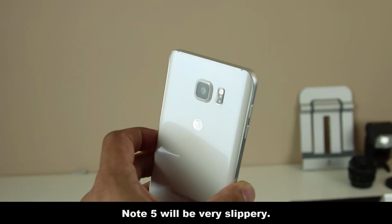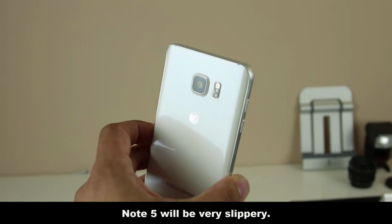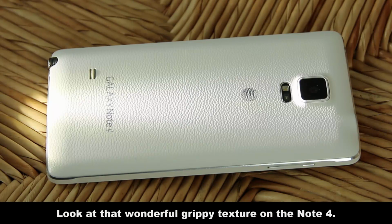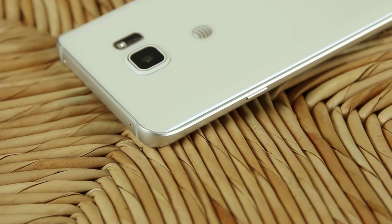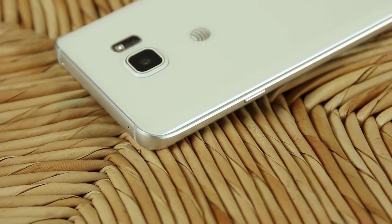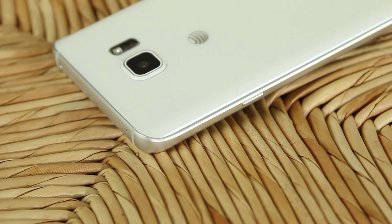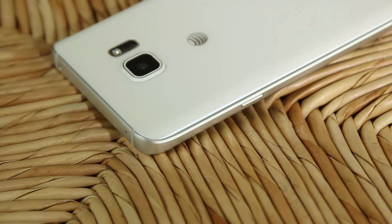Those two things actually matter to some people. If I'm holding a $500 plus smartphone in my hands, I actually appreciate the sense of security I get knowing that it won't just glide out of my hands. So remember, you will lose that nice solid grip of the Note 4 that does have its own appeal, and you will riddle the glass back of your Note 5 with fingerprints. Now this is a problem that can be solved by a skin or a case at the expense of losing that personal touch and feel of that beautiful glass finish on the Note 5.